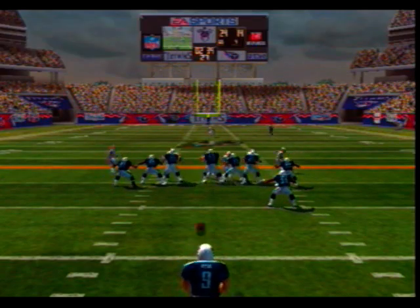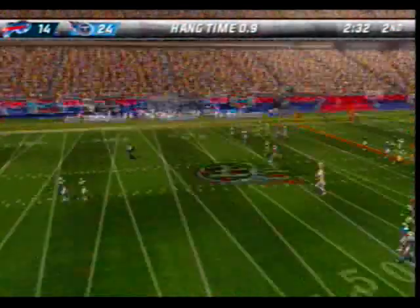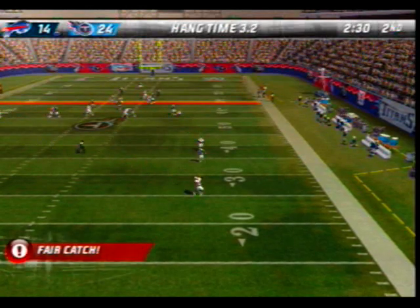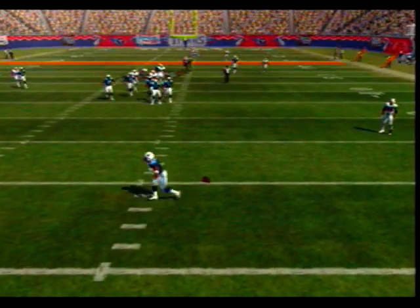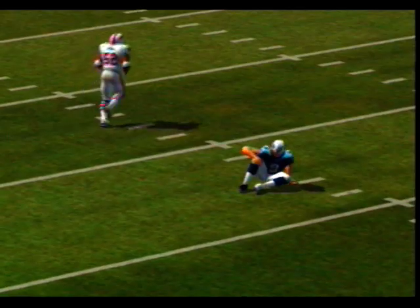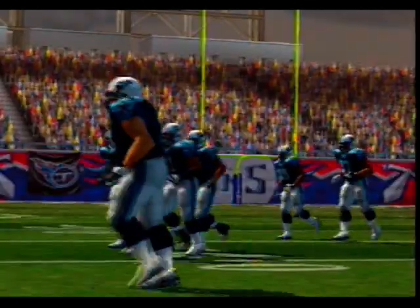Unable to get anything going on that series, they'll have to punt it away here. He signals for a fair catch. This is where you want to respond quickly, or this could turn into a battle for field position.